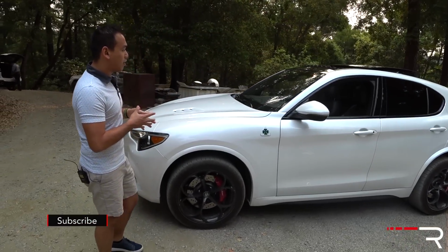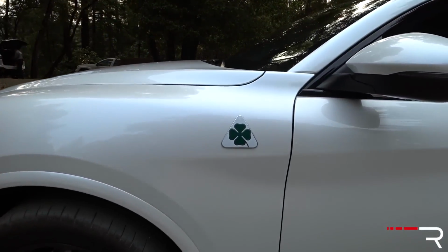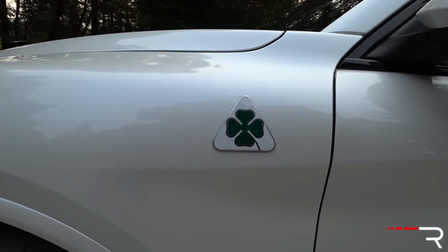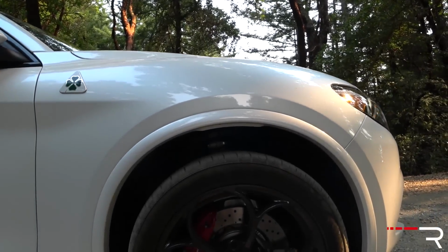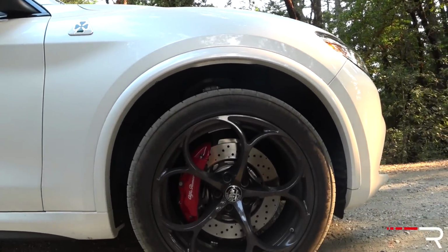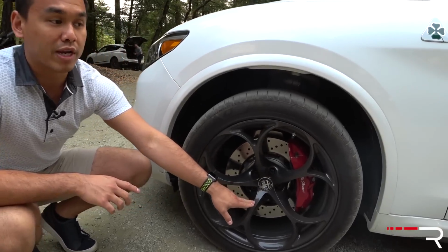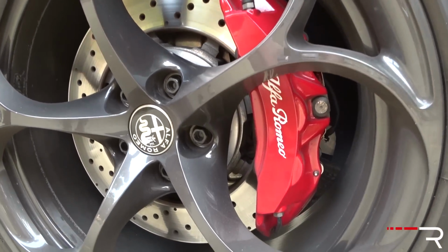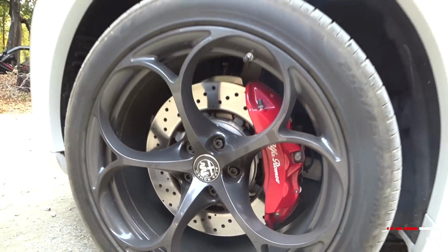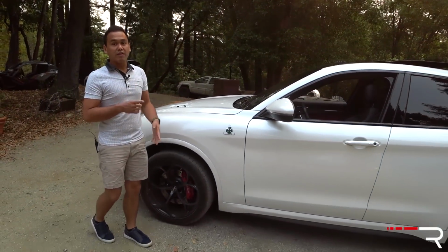Now, looking at the side profile, you're going to know it's a Quadrifoglio, of course, from the four-leaf clover badge. This is part of their lineage, part of their heritage with their performance models. And this model does come with 20-inch wheels as standard. You can take your choice between a different style of the wheel. These are the standard 5-hole wheels with the graphite finish. You have red brake calipers. Carbon ceramic brakes with yellow calipers are also optional if you guys have $8,000 to spend. The car itself also has staggered wheels. They're 255s in the front, 285s in the back.